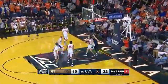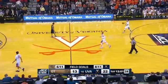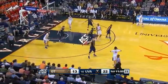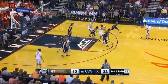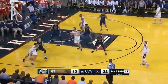Okogie a 3. Josh Okogie. 12th triple of the year, Jason. And a great offensive stand there for Georgia Tech, showing great patience, poised with the basketball, moving it under pressure till it found the open man. Okogie, if he's knocking down shots from distance, you need that to go against this pack line. Guy, Thompson.